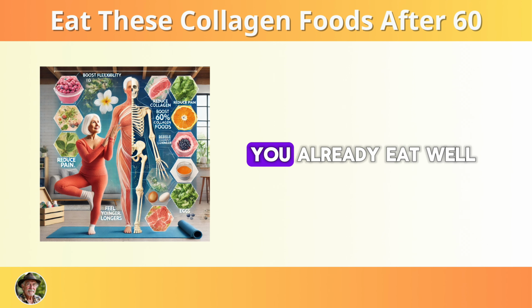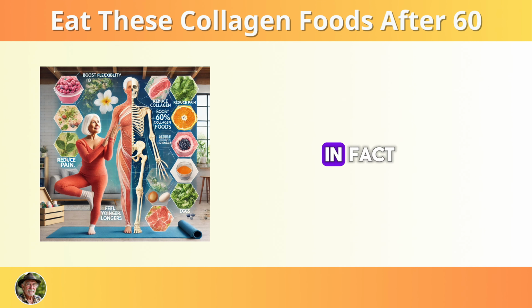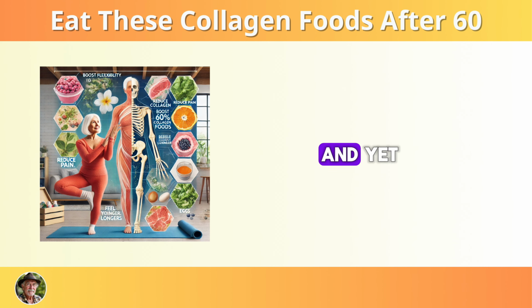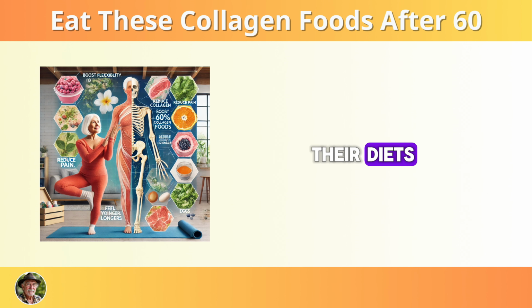Now, you might think you already eat well, but what I've discovered might surprise you. In fact, food number 3 reduced joint pain by 73% in just 8 weeks, and yet, most Americans over 65 never include it in their diets.